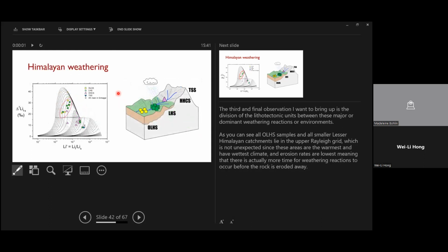And the last observation is that we do have this grouping of the samples depending on where we are in the Himalayan mountain belt. So the group with the most progressed weathering we have down here in the outer lesser Himalayas and lesser Himalayas. This makes sense. It's hot, it's humid, we're really promoting weathering reactions here. And also importantly, our erosion rates are much lower here.